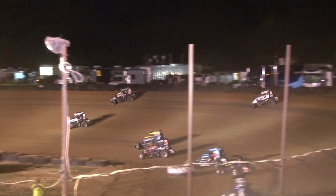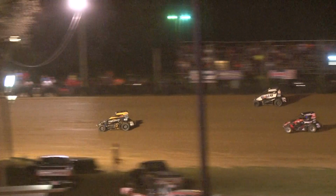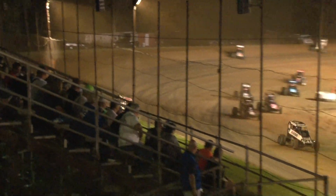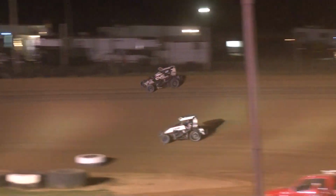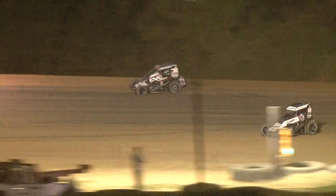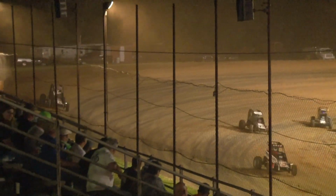Tucker Klausmeier runs in the middle. Tanner Carrick to the top, as is Logan Seavey. Zeb Wise working the bottom. Here comes Jake Newman to the inside. Bottom in car 71, and it's a 7-car battle for the lead.